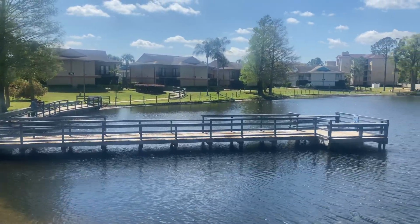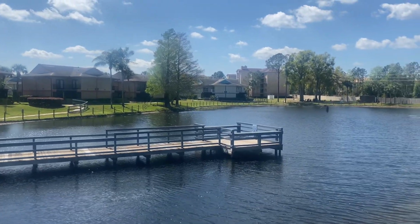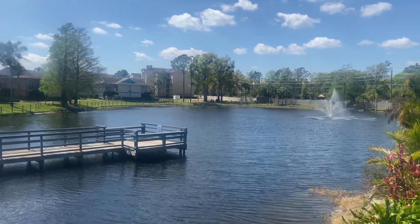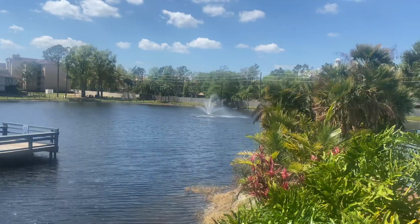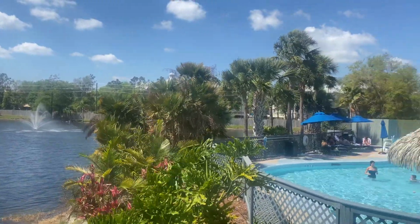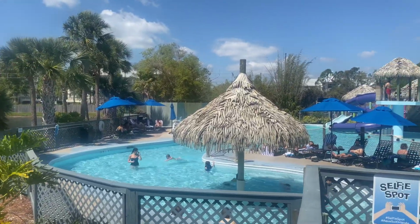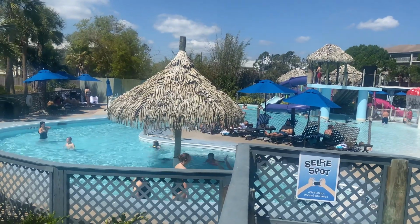This is the rest of the lagoon. You can see some of the other units they have there. There were some people fishing in there. I don't know for what, but just a nice quiet place. Obviously, this was a breezy day, but a nice quiet place. And then you can see how the pool attaches to that. There's several other very much smaller pools that are more for adults. There's like a lap pool and stuff like that, but overall nice.